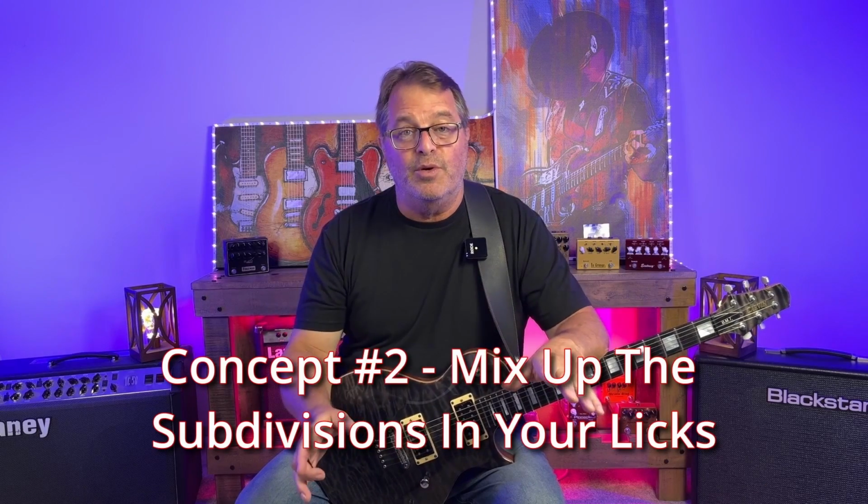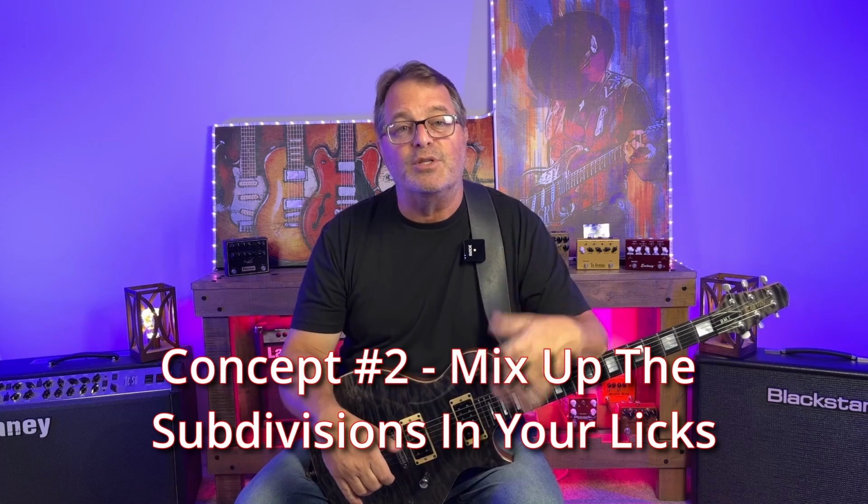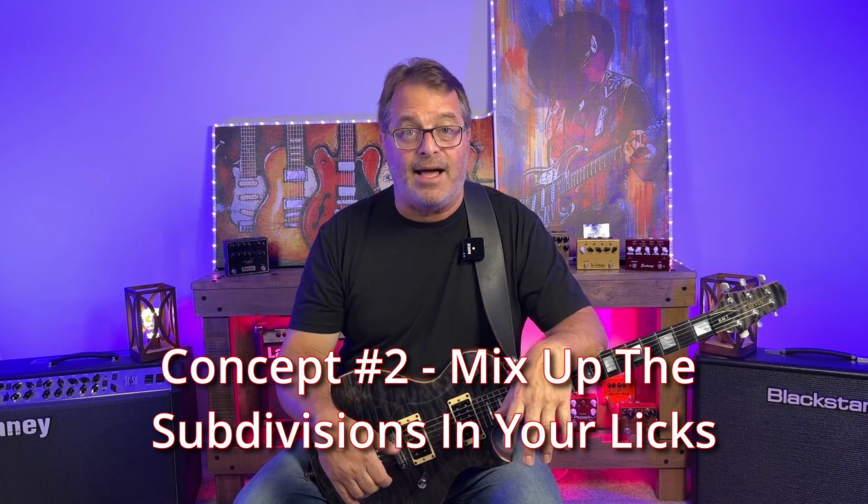Concept number 2 is to mix up the subdivisions that you play in your licks and lines. You know, in that first example I played over the blues backing track, not only did I fail to leave any space, but I also cranked the boredom factor way up by playing mostly straight eighth notes through the entire thing. Let's do a simple exercise, and then we're going to play some licks to get you thinking about how you can combine different subdivisions to make your licks and lines more catchy and interesting.